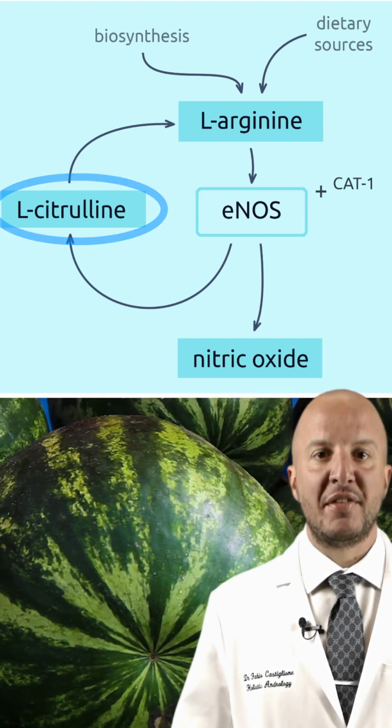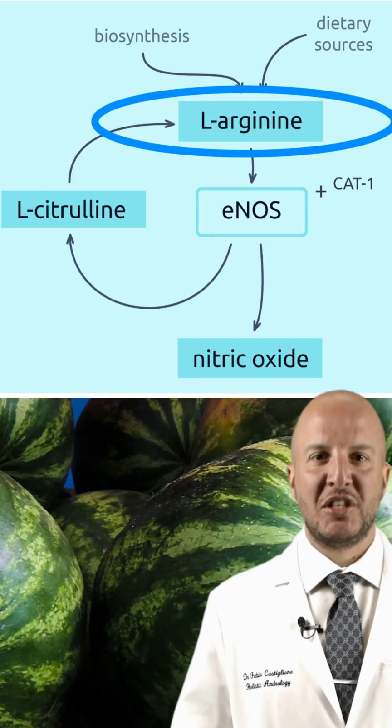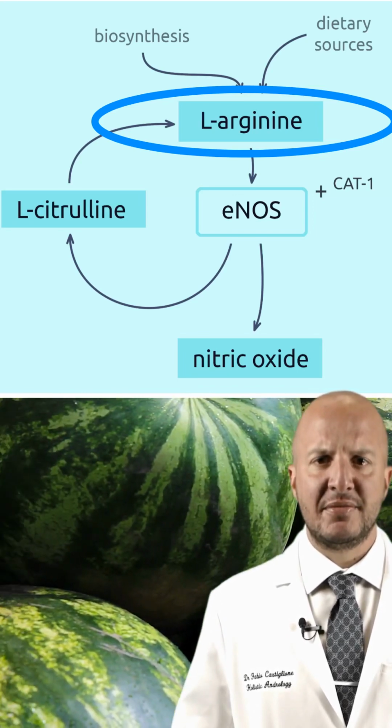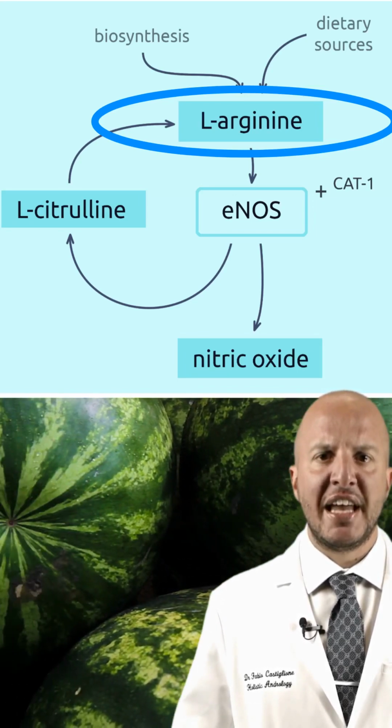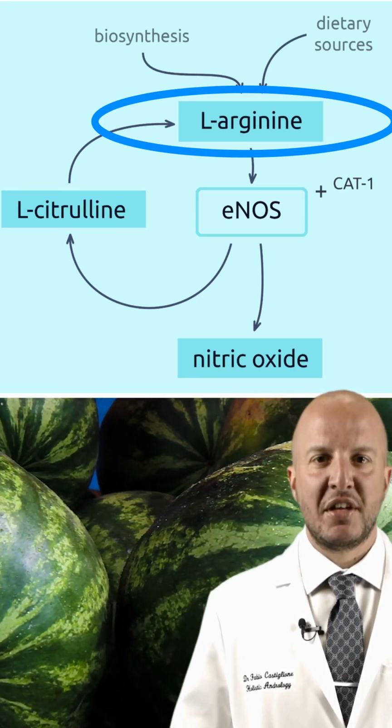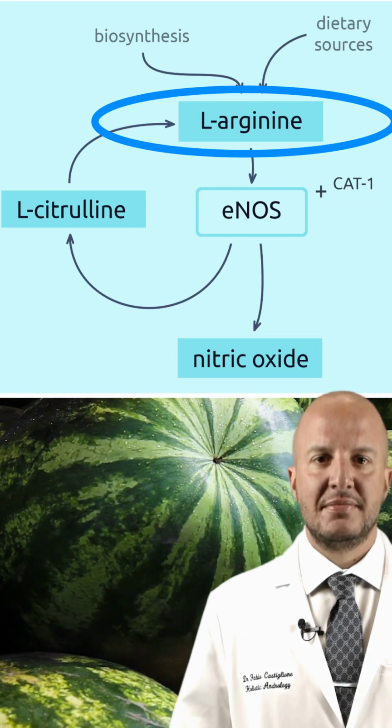Now you might be wondering about L-arginine. L-arginine is another amino acid that is crucial for the production of nitric oxide. However, the challenge with L-arginine is that it's often rapidly broken down by enzymes in our intestines and liver, which can limit its effectiveness.